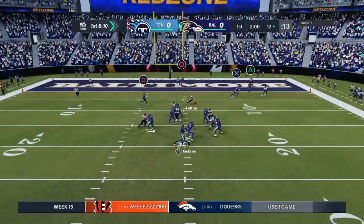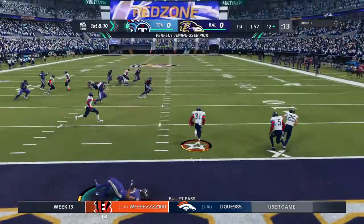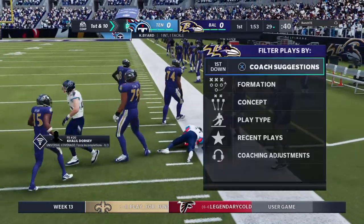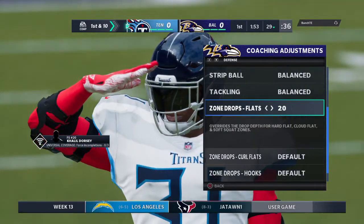Now it's Jackson. And it's intercepted at the goal line. Picked by Kevin Byard. So far this season, this defense has had their issues against the pass, so that's a great sign for them to get the early pick.